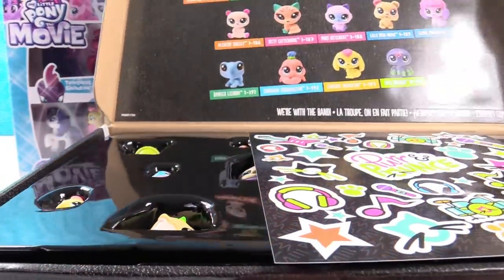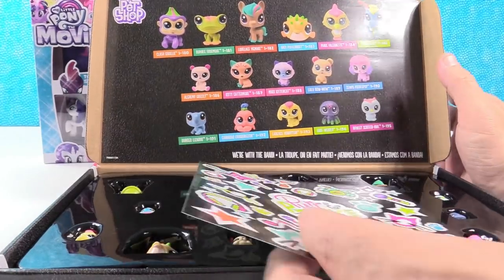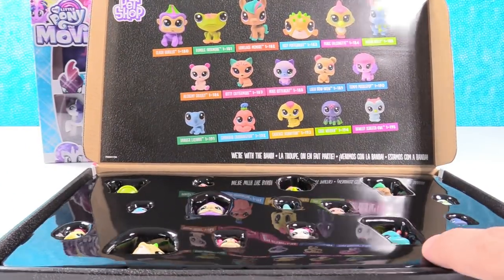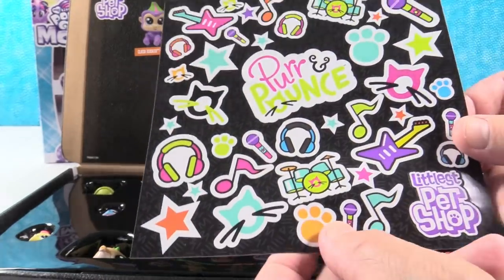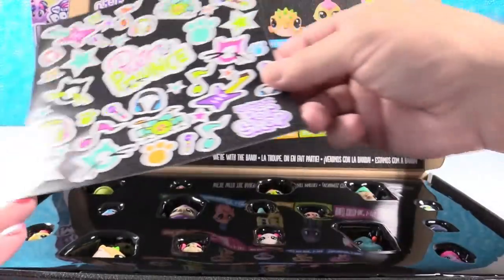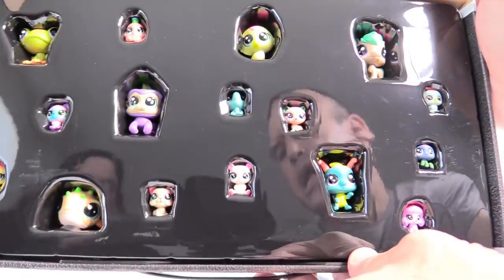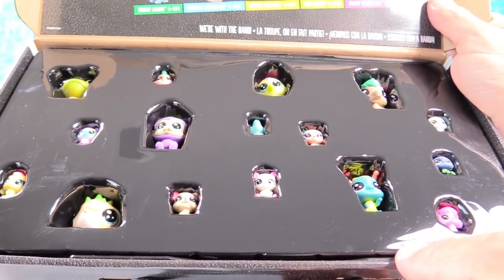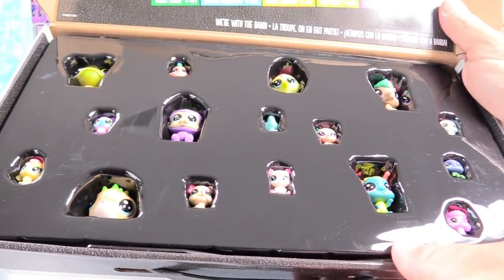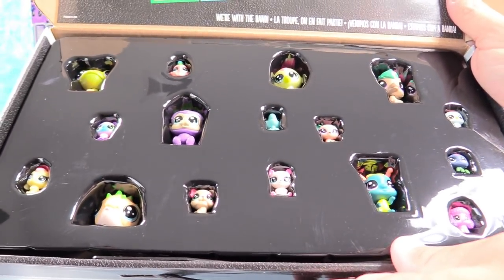All right, let's open this up and take a closer look. Oh, wow. Okay, we're going to have to back the camera up a little bit here. This reminds me of the Shopkins Mystery Editions. So here's the Purr and Pounce. Look at all those stickers. You can use those probably to decorate your box if you want. Here's our pets right here. I think I'm going to have to pop all of these out, and that might be kind of loud. It says, we're with the band.